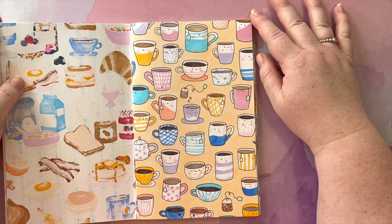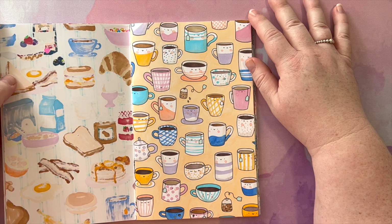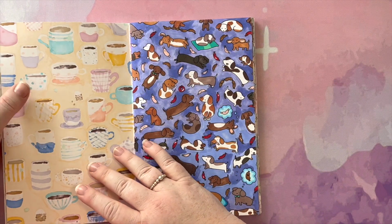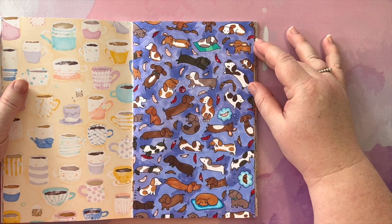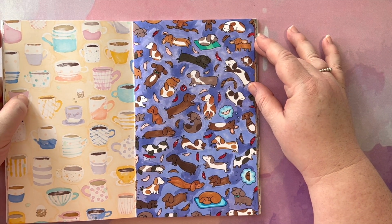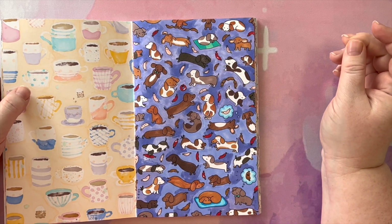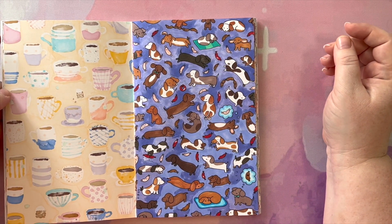And we have some sweet little cups of tea and coffee. And this is another recent page. This is all little sausage dogs or dachshunds with little sausages, which is pretty cute.